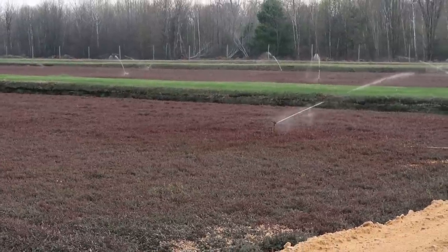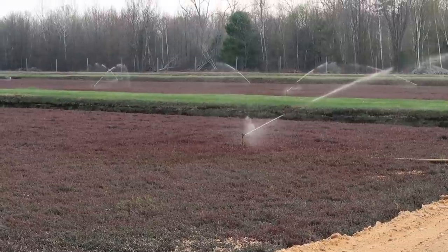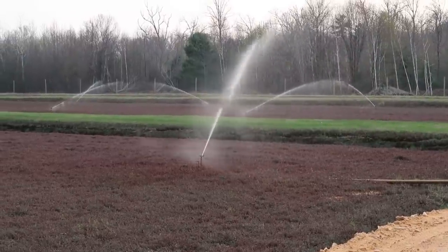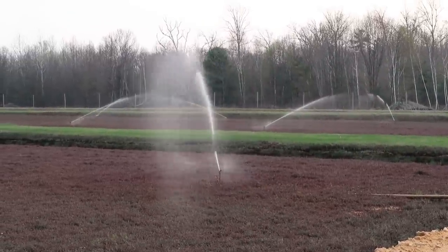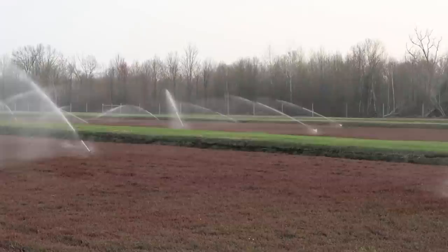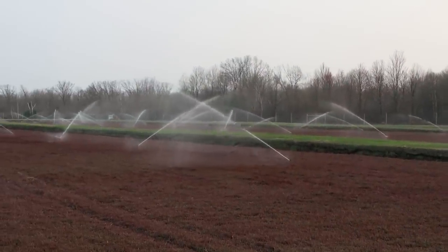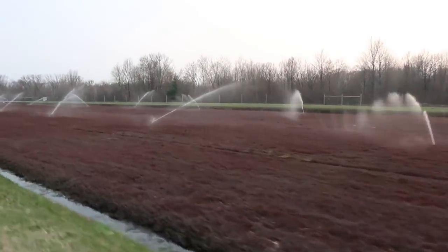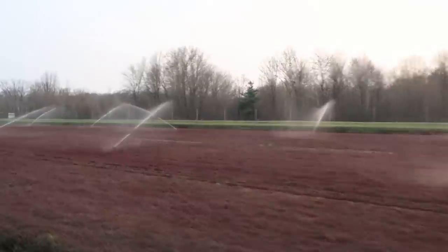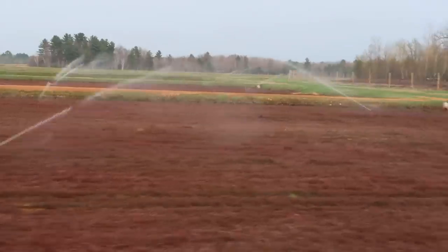As soon as that happens, then back to the engine we go, and he gets that pressuring up. And shortly here, you'll hear that pressuring up and the RPMs increasing. That will allow the water pressure to increase and the water will spray out of the sprinkler heads the distance that it needs to reach all sides of the cranberry bed.